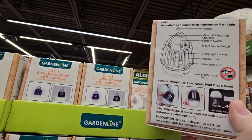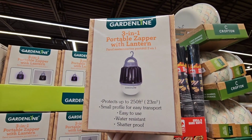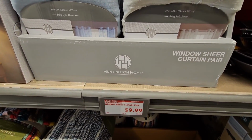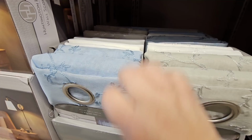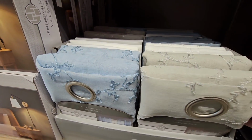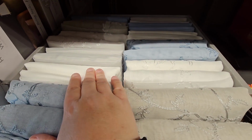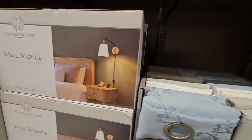If you have used this in the past, definitely let us know. I think you could charge it up. Yeah, water resistant, easy to use, which is what we like. $9.99, the curtains. And these are pairs. So there's 2 of them in there. It was so tight in that box. I didn't want to pull it out. I would not have been able to put it back in. Really pretty though, at least what I could see so far.